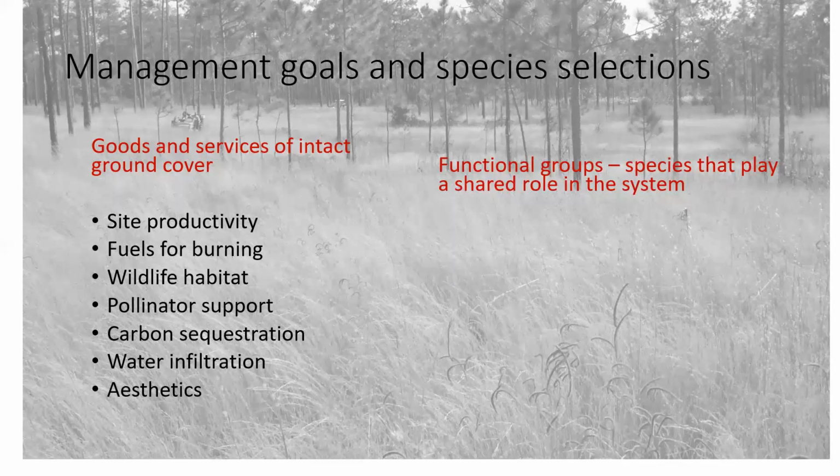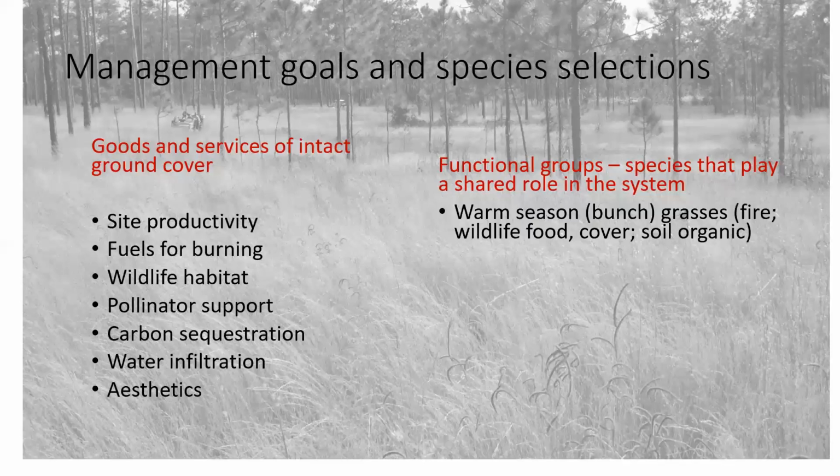One way to look at how to meet those goals would be to consider the concept of functional groups. Those would be groups of species that play a shared role in the ecosystem. For example, warm season bunch grasses are important for fuels. They provide wildlife food and cover. They restore the soil.